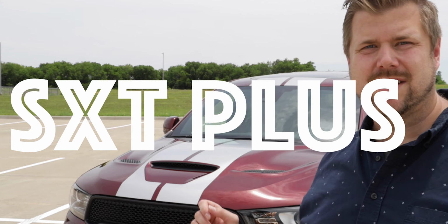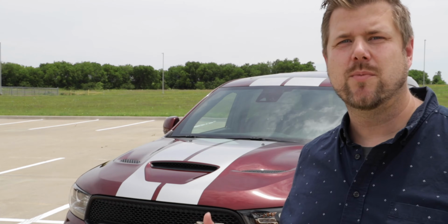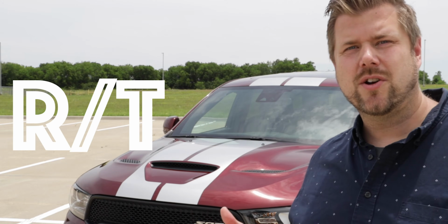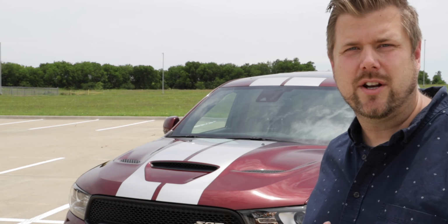So first, let's check out the other trim levels available in the Durango. You have the SXT and SXT Plus. You have a GT and GT Plus. You have the Citadel, which is the top of the line if you're looking for luxury. All of those come with a V6 engine. Next, you have the RT, which is the first trim level available with a V8. And next, you have the SRT, which has the 6.4 liter Hemi V8, which we'll get into in just a second.